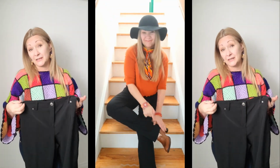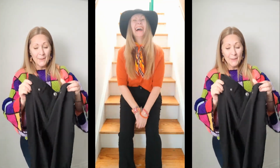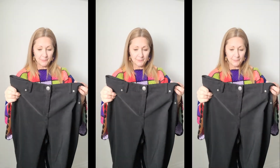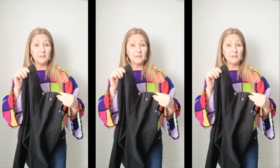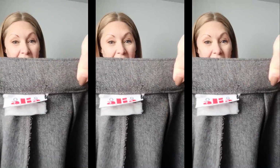I bring it home because I know if it doesn't fit, I can make it fit or I can transform it into something else. And then there's a new tutorial for you guys as well. But it's also the fact that they are quite a bit too long for me. So yeah, I'm going to take in the waist and shorten them, and let me know down below if you would like me to create a fix it mend it tutorial for you guys for those two things.